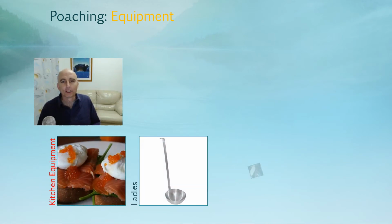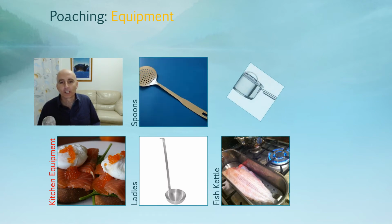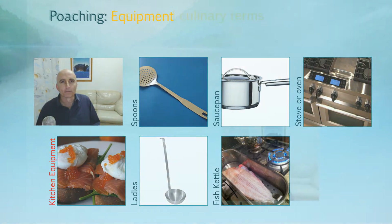So we're looking at ladles. That's a fish kettle right there, which you put on a stove. Slotted spoons, saucepans, and we can use a stove or an oven for poaching.